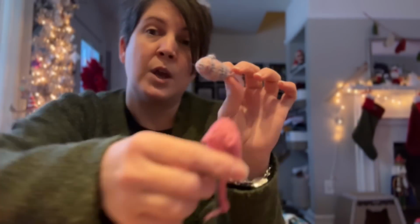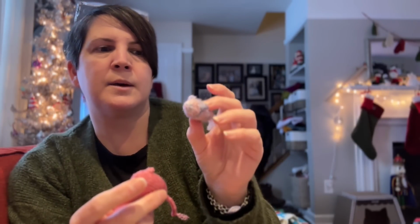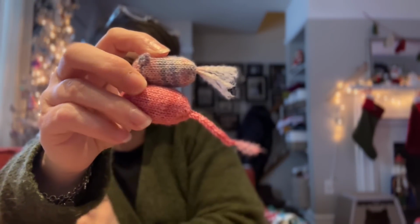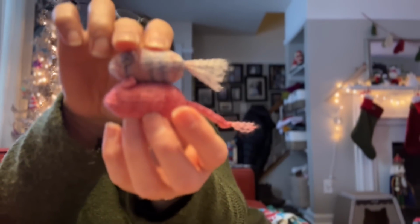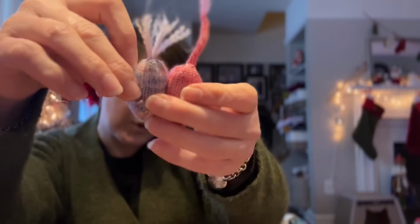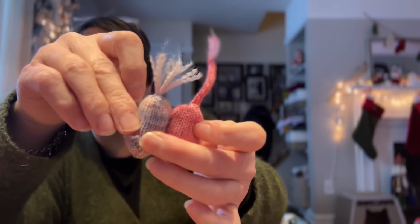This pattern is written for worsted weight, and I'm using sock yarn, and I'm not holding it double or anything. So this one I knit a couple rows shorter than the pattern calls for, and otherwise it's the pattern. And then the second one, the pink one, I knit as the pattern calls, so there's a little bit of a size difference. And I improvised their tails. In the pattern, you attach some yarn and braid it. On this guy, I just used the tail and strung it up through the outside hole where you gather it up. And on this one, I put an I-cord on the end.